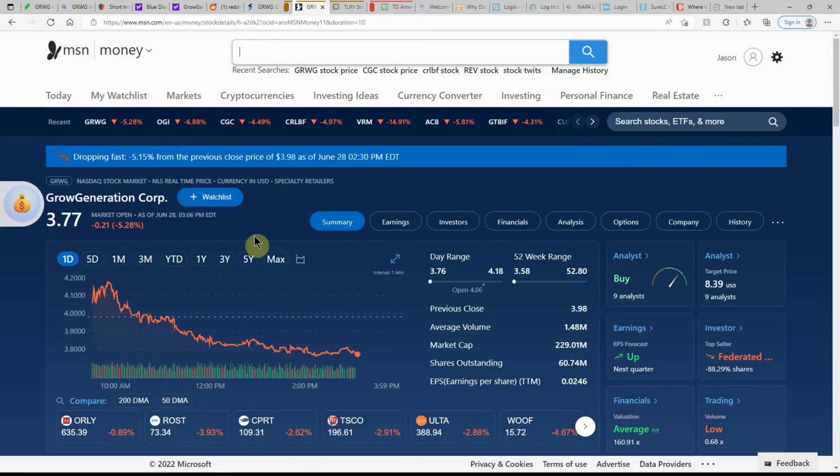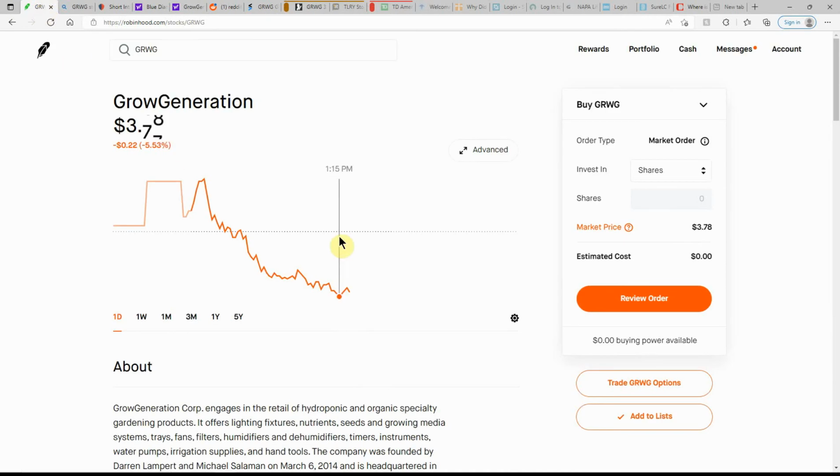And over here on MSN Money, it's currently showing as a buy with an upside to $8.39. That's all that I have on GrowGeneration.